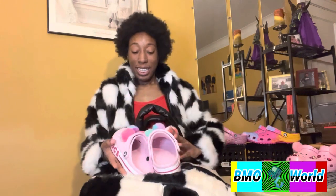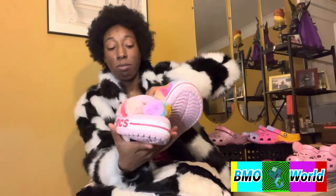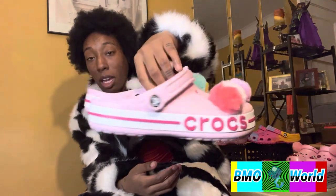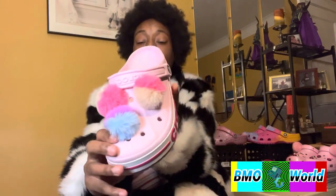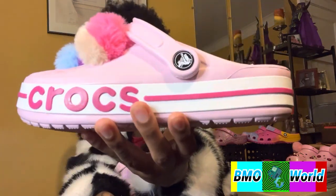All right, now I'll show y'all. This is the Bayaband clogs. Oops. These are my Bayaband clogs in pink. This is the left clog. And at the end of the video, y'all, I will be putting these on foot.